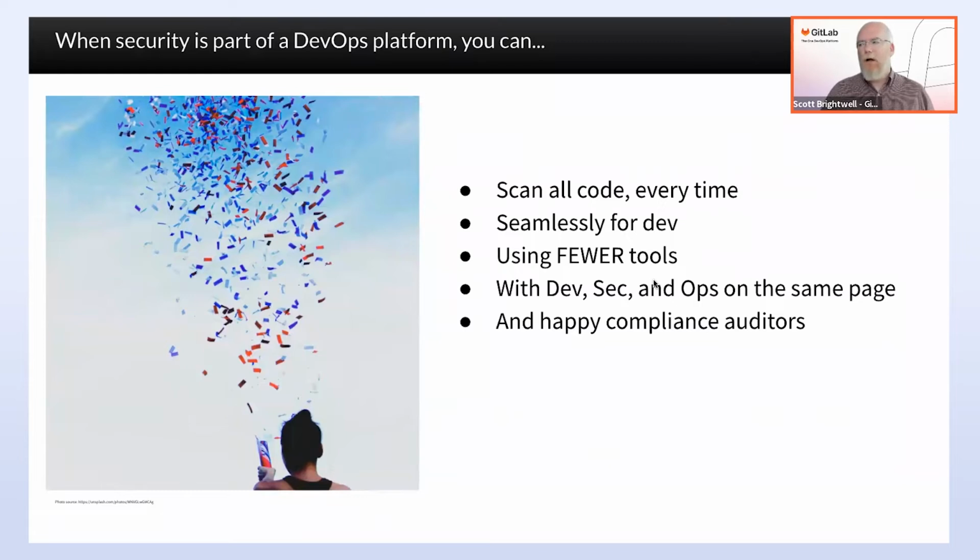And then because the scans are built in, in the merge request view, from the point of view of the developer, they see the results of the scans right there in their field of vision. In the one tool they're using for commits and changes, they're seeing the results of the security scans right there in their merge request. So it's fewer tools. They're not having to context switch between tools.